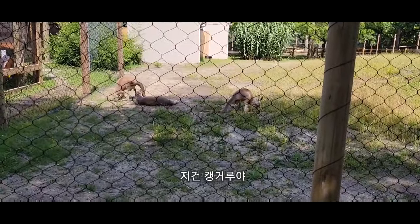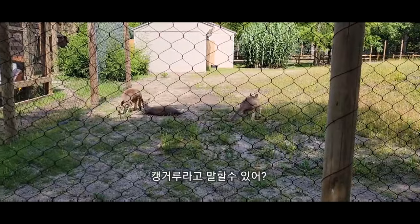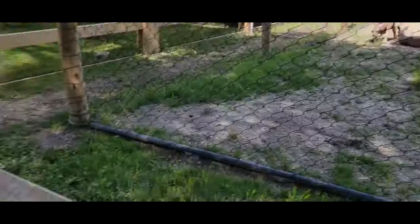That's a kangaroo. Yeah, kangaroo. Can you say kangaroo? Kangaroo. Very good.